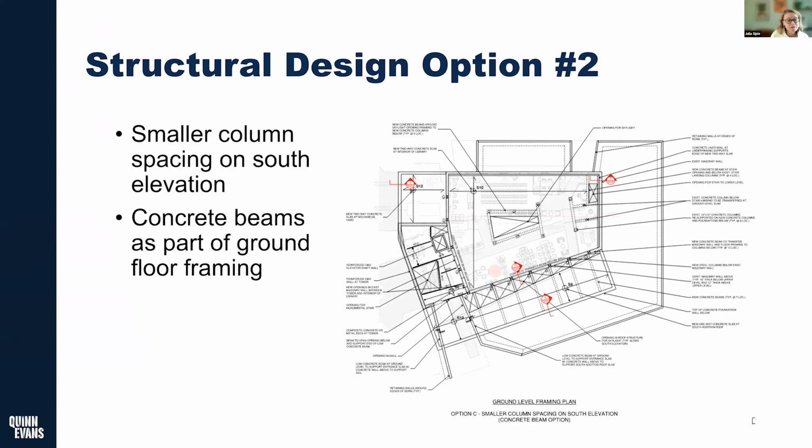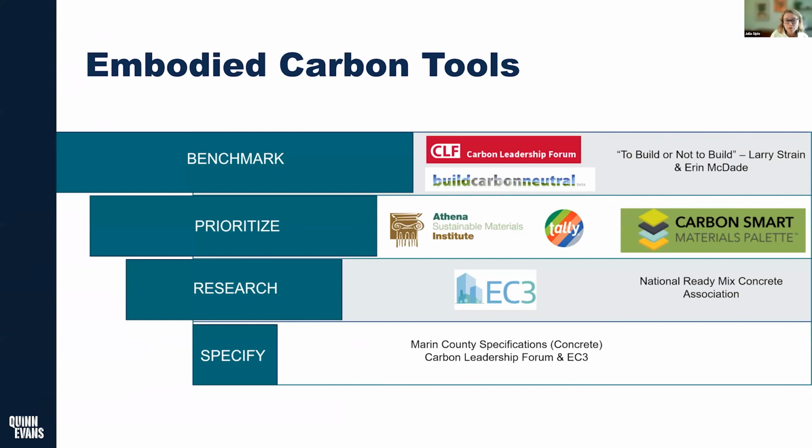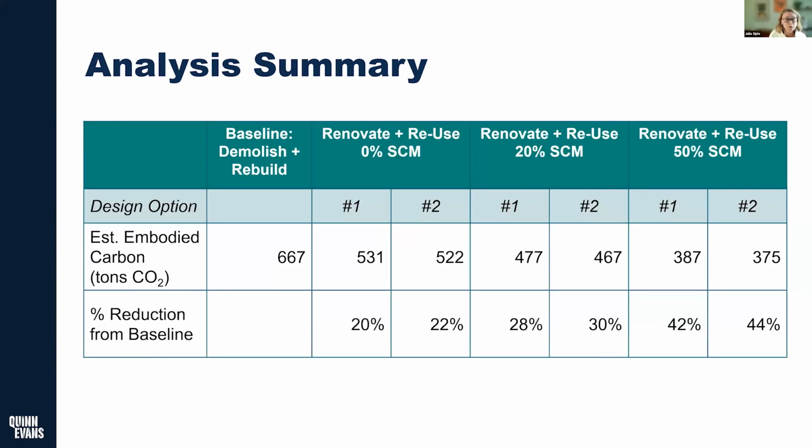Sure. Yeah. Basically, these are the tools that we were using. The outcomes were that you have to really think about the stages of design and whether you're benchmarking or getting into specific materials to prioritize, and then how you look at optimizing that through your specifications. So these are the tools that we use in our toolbox to better get to estimating all the way down to very specific targets for our GWP.